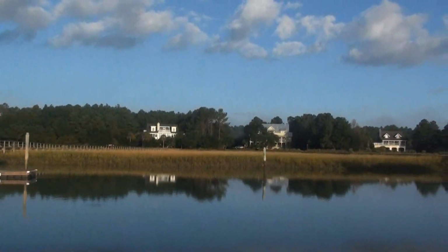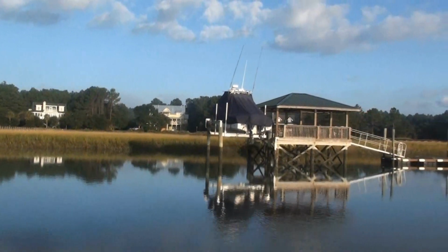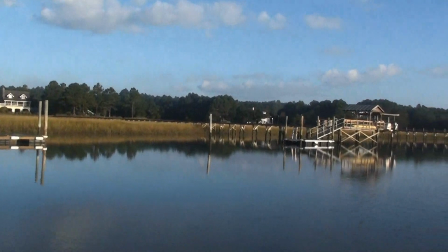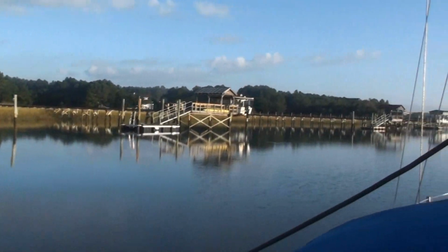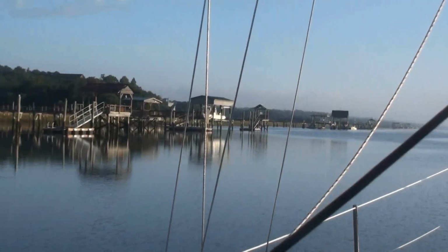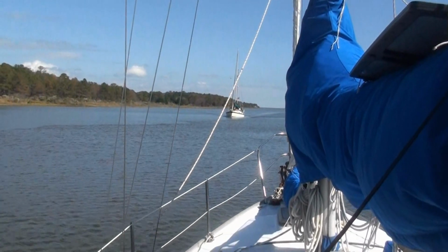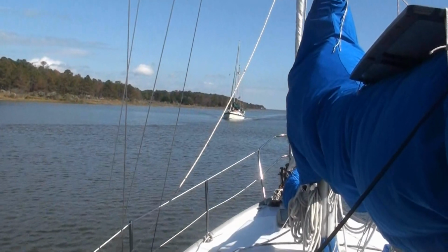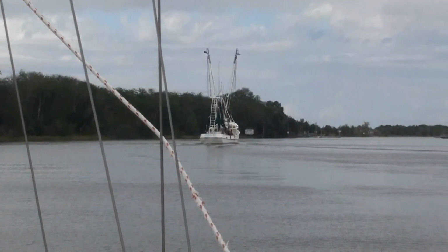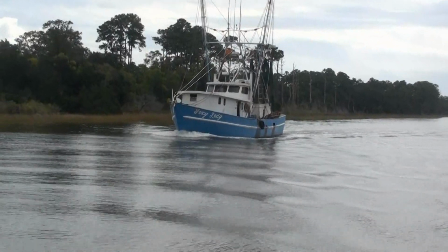We're moving along about 7 miles an hour, and there's all sorts of huge homes all along the west side of the Intracoastal Waterway, just as far as you can see. 11:30 in the morning, and most of the boats we see are going the other direction, headed south. We also share the waterway with shrimp boats. Following us for a long time.